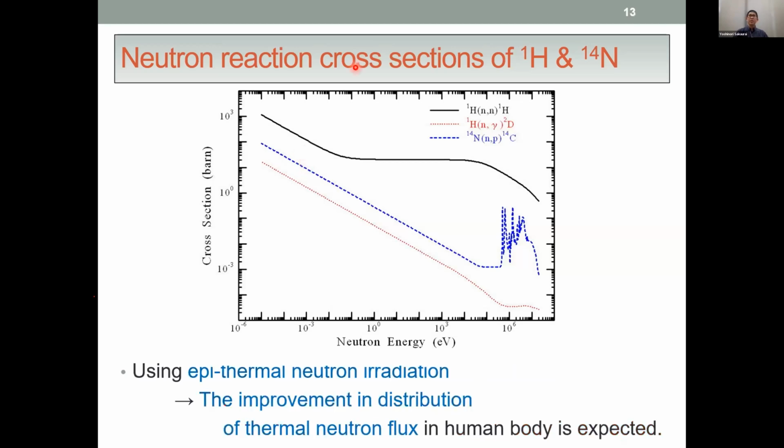So when epithermal neutron irradiation is applied, the thermal neutrons which are generated from the thermalization due to the scatter and moderation by hydrogen in the human body. The mean free path of epithermal neutron scatter in the human body is almost 2 times longer than that of thermal neutron. And epithermal neutron is scattered several times to become thermal neutrons. Then the distribution of thermal neutron flux in the human body due to epithermal neutron irradiation has a peak at the 2 to 3 centimeter depth from the surface.